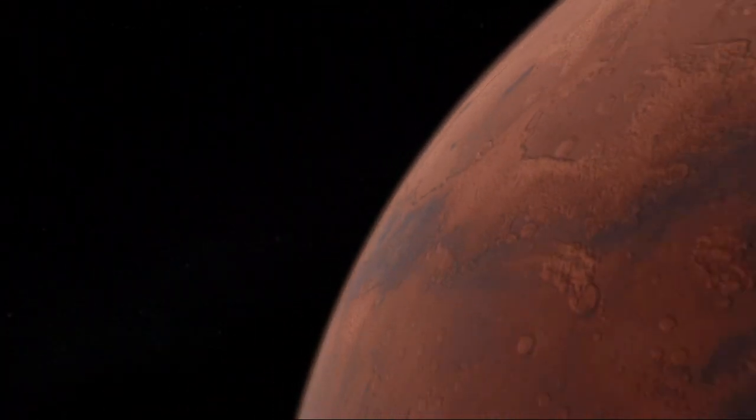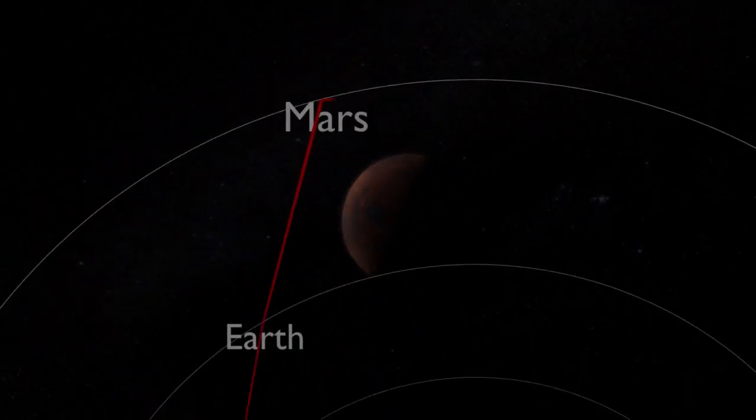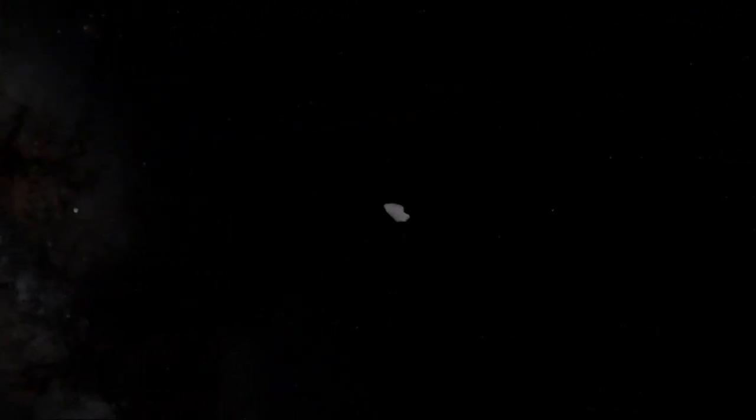This is it for the inner planets. Jupiter, the innermost of the gas giants, is located 3 times farther from the sun than Mars. Between them is an asteroid belt, a cosmic rubble field of a planet that never formed.